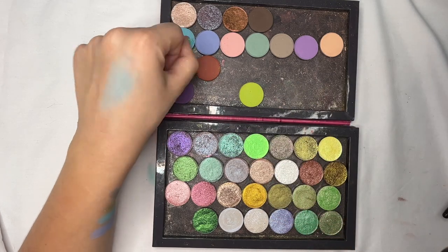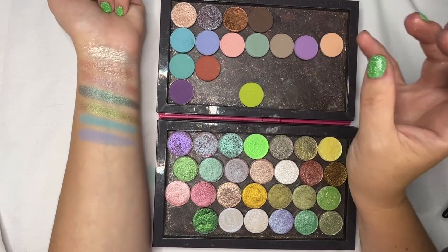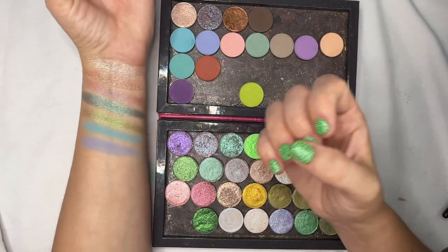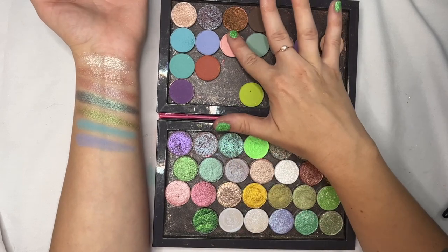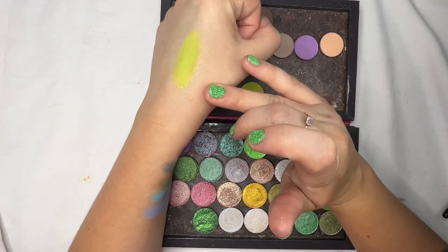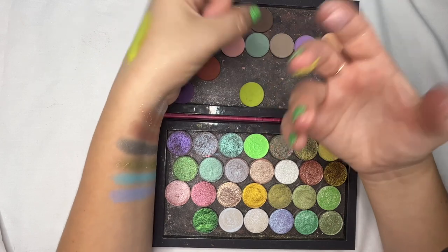And in trying to think of how to best describe this matte formula, I would say it's more like working with watercolor paints than acrylic paints, if that makes sense to anyone. These do have almost a watercolor-esque finish to them, and I actually really like that. I think it's really beautiful, especially in these pastel colors. But I can see how if you're used to something like this, this is Terra Moons down here, something that's really pigmented and there right off the bat, the Dandelions shades are a little bit more wispy than that.